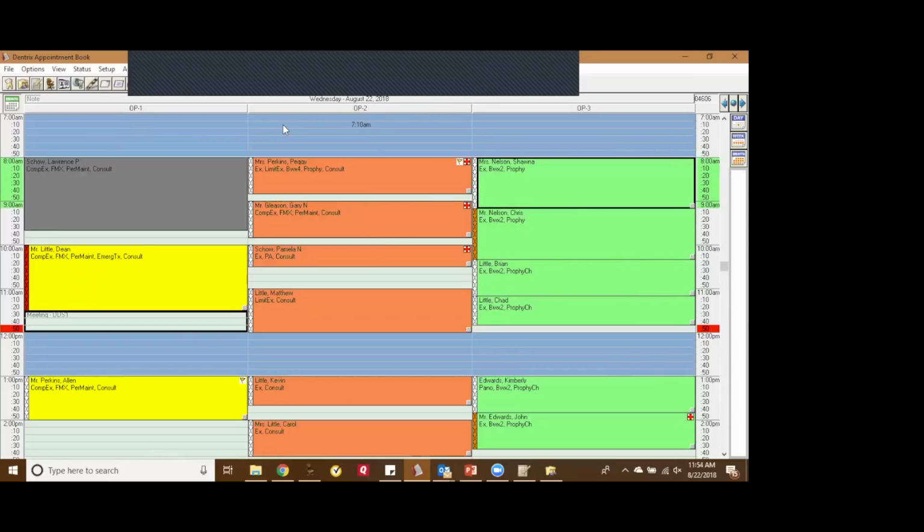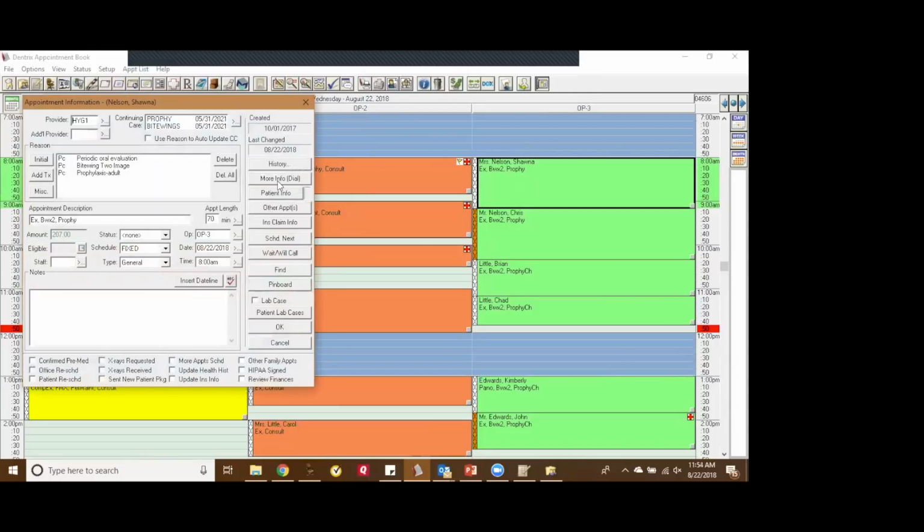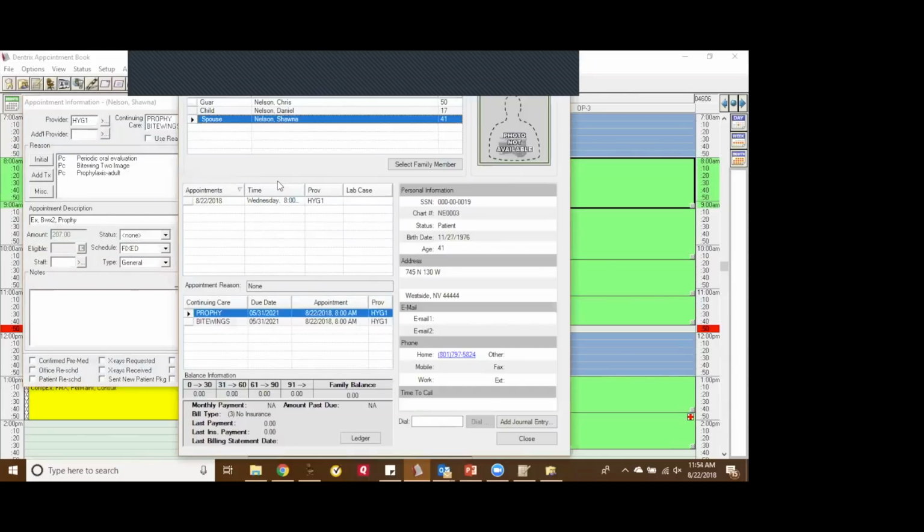Perfect. What about for the info button? Can you add anything else to the info button, or is it set by Dentrix? It's set by Dentrix. It's all hard coded. Okay. Yep. So if we click on this, you see the more info is also on the appointment, so you can see the different family members.